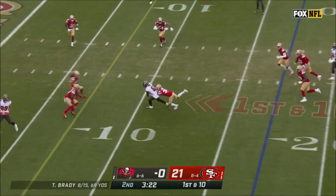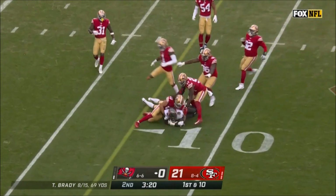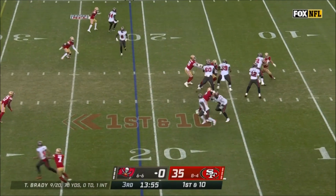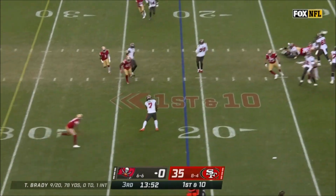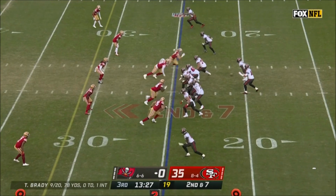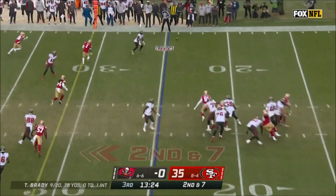Brady, Julio Jones on the move inside the 10, backing his way near. A quick description of just how well they're playing. So here's Brady, pumps, comes back to Fournette, who gets hit immediately. That good? I think that's good. Okay. I'll check the research on that.